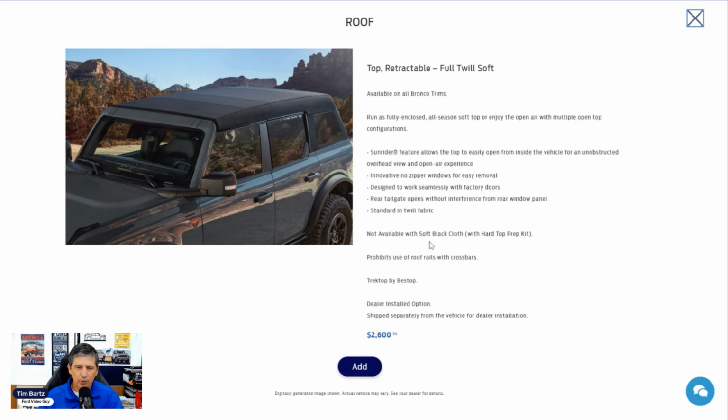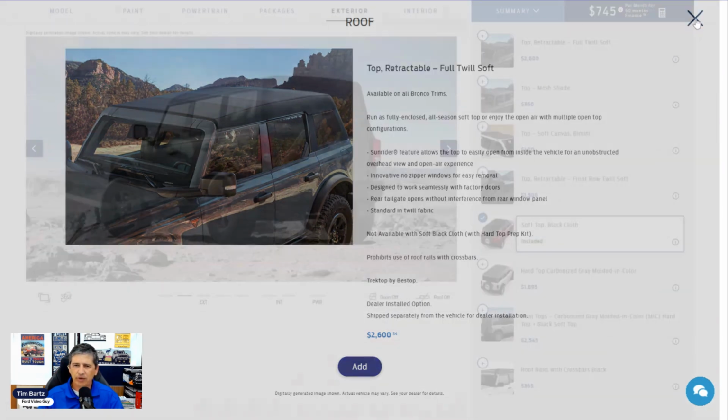This says not available with your soft black cloth top right there, so it gives you some parameters here. It's a pretty cool little top if you want to put that on there. It tells you everything about it, standard twill fabric. This is a Trek top by Bestop. So that is a dealer installed option. It even tells you right down there. So that is available for you.